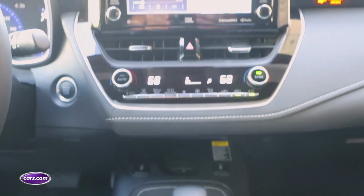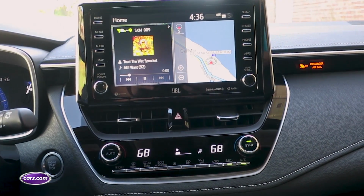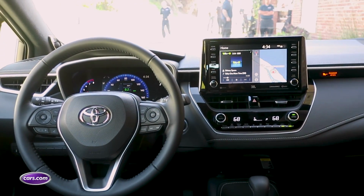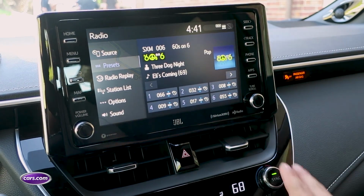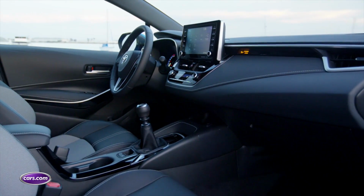One other thing that I appreciate about the Corolla Hatchback is the actual placement of the screen. It's pretty high on the dash, so it's easy for you to look at briefly while driving without taking your eyes too far off the road, and you can reach it from the driver's seat without having to lean too far forward. So I can just reach out and touch the far right side of the screen without having to lean forward. The dashboard design is very clean, and I'm a big fan of it.